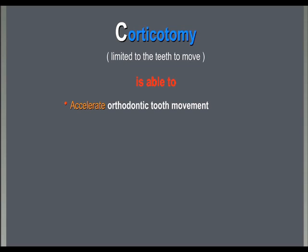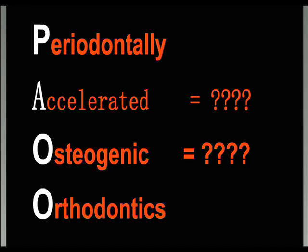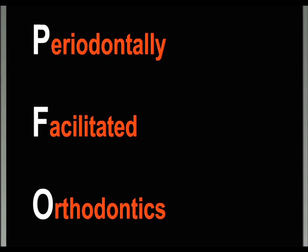The increased metabolism of the bone around the tooth produced by surgical alveolar decortication makes the tooth move faster and also more easily. An accelerated orthodontic tooth movement may be considered a synonym of facilitated orthodontic tooth movement. This is the major feature of corticotomy, to make complex tooth movements easier to achieve. So the TADs are to increase anchorage. Corticotomies, on the other side, can be used to reduce anchorage. And this is why, rather than the term PAOO, we prefer the term PFO, for periodontally facilitated orthodontics.